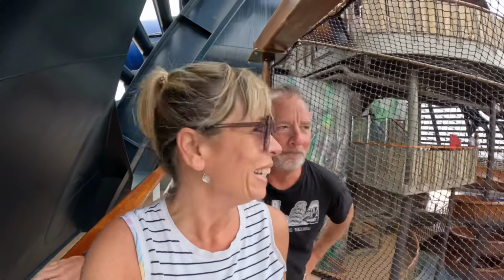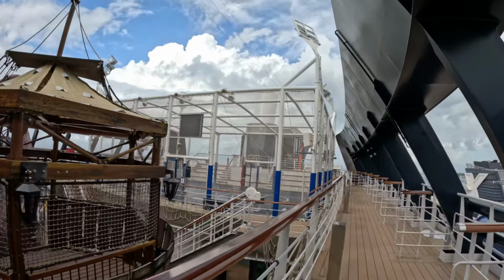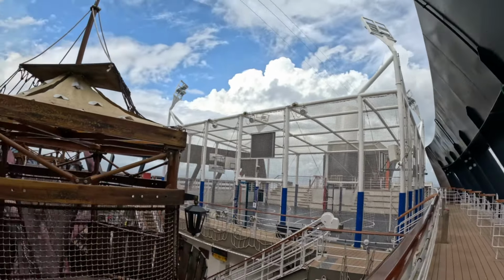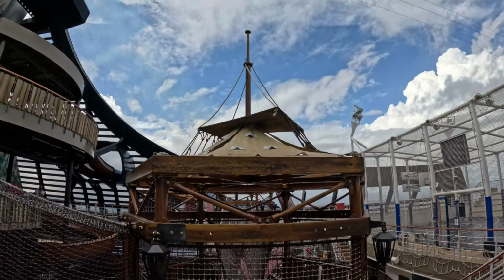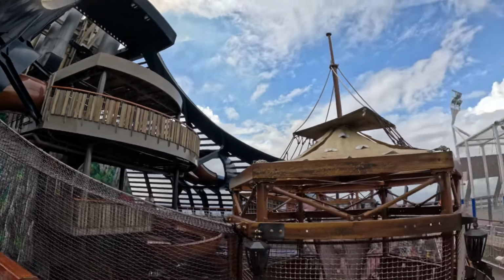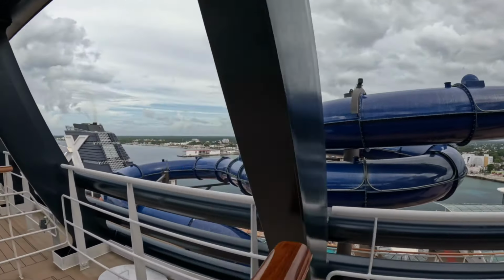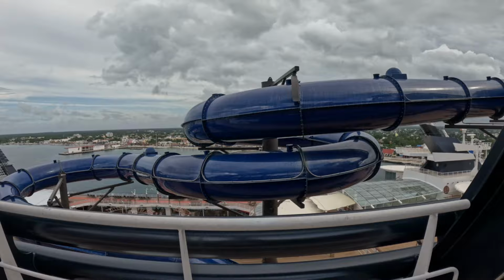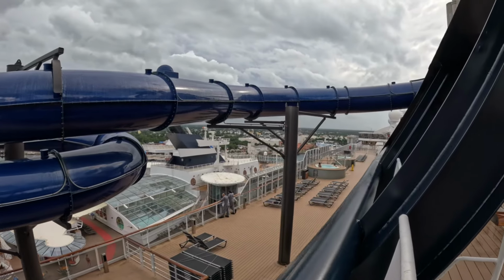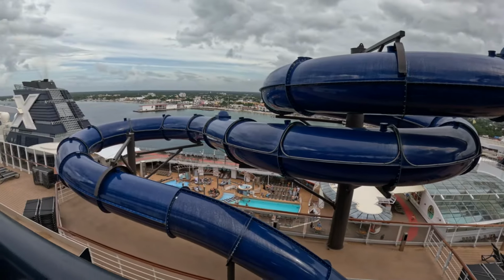So that was fun, but we came up to try to do the water slides. We don't know how to get to it. There's the sports court. You gotta go up higher. Yeah, no shit. You want to tell me how to do it? It's a nice view of Cozumel. We're going to go out and explore a little bit later. Yeah, I guess we're in till 7.